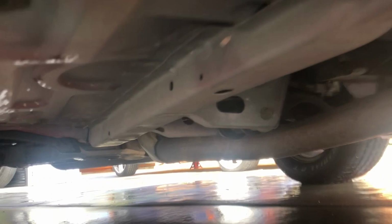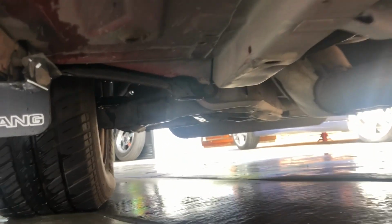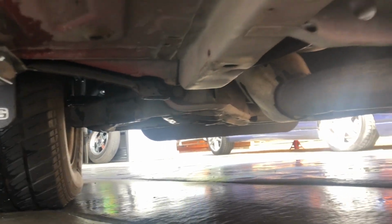It's unfortunately raining here today. I just picked it up from the shop for the air conditioning, which is absolutely ice cold, comes out at 2 degrees. I'll be posting photos for that.